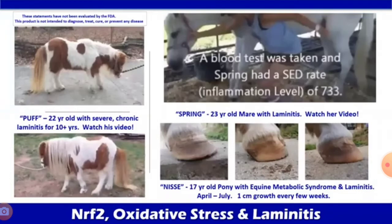We have a bunch of other laminitis stories that Steph can share with you. This is a video of a horse named Spring. You see a huge, profound difference in her. These pictures on the left and on the bottom are actually taken by an equine vet with some of the ponies that she treats. This one on the left with Puff is heartbreaking. He basically spent his whole life laying down because his laminitis was so severe.